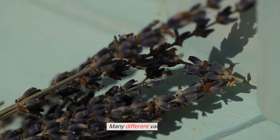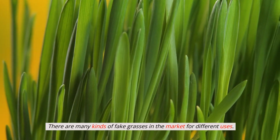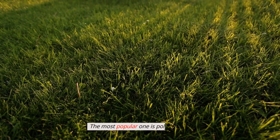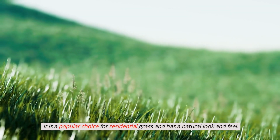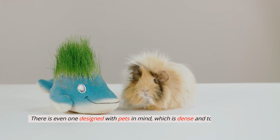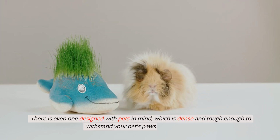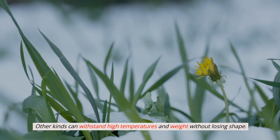Many different varieties. There are many kinds of fake grasses in the market for different uses. The most popular one is polyethylene. It is a popular choice for residential grass and has a natural look and feel. There is even one designed with pets in mind, which is dense and tough enough to withstand your pet's paws and scratches. Other kinds can withstand high temperatures and weight without losing shape.